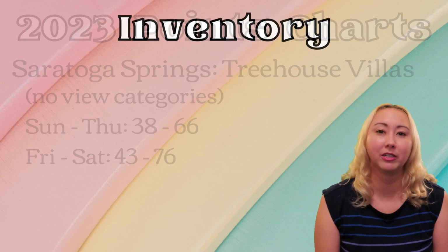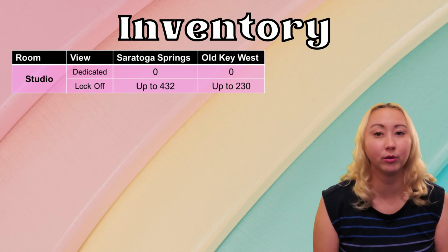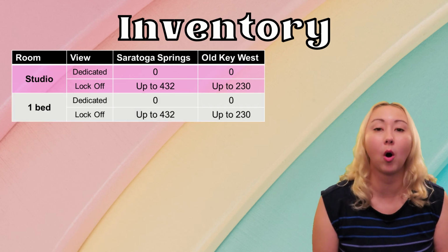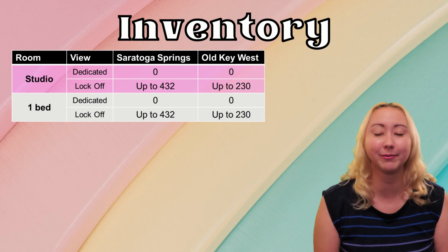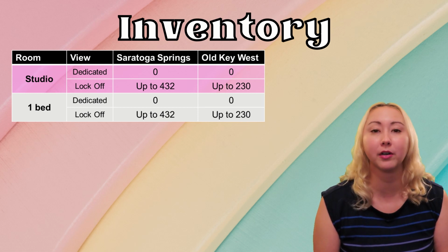Next, let's look at the total inventory of the resorts. Neither Old Key West nor Saratoga Springs have dedicated studios or dedicated 1-bedrooms. All of the studio and 1-bedroom inventory comes from lockoffs. Saratoga Springs has far more rooms available for lockoffs at 432 versus Old Key West's only 230.